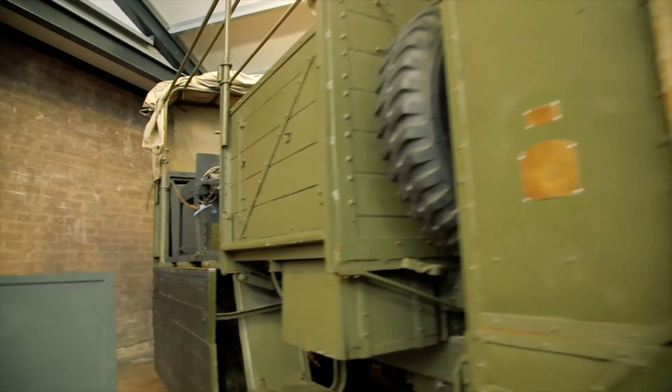We've seen this pretty cool Leyland Retriever machinery lorry fitted with a lathe, drills, grinders, generators. Pretty interesting.